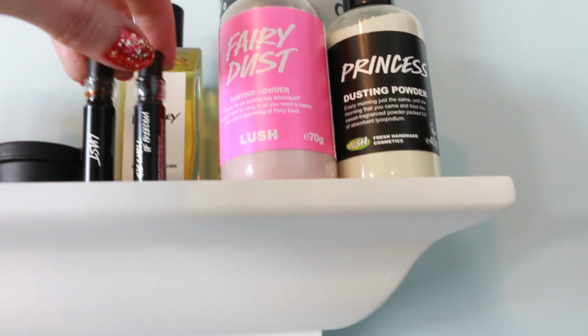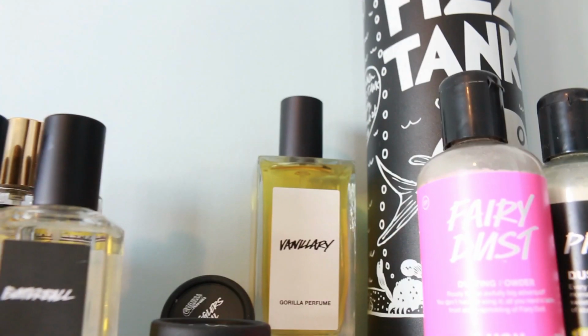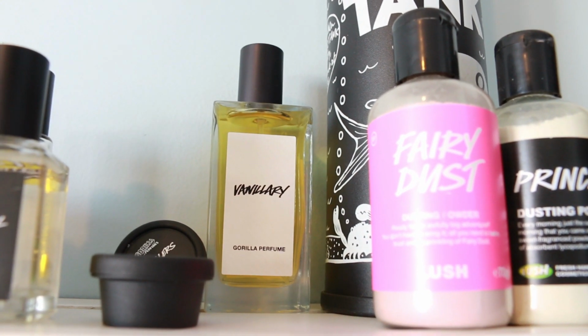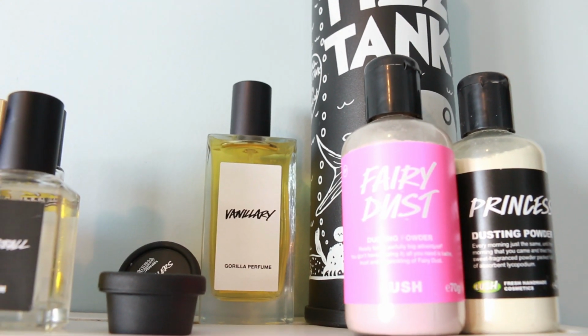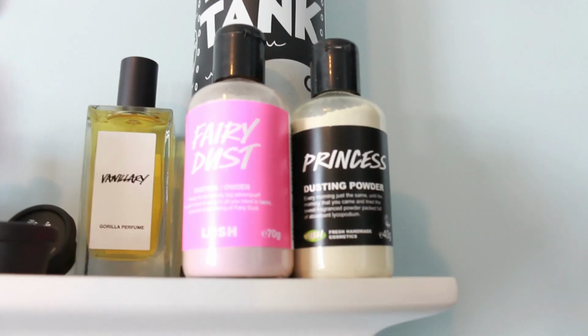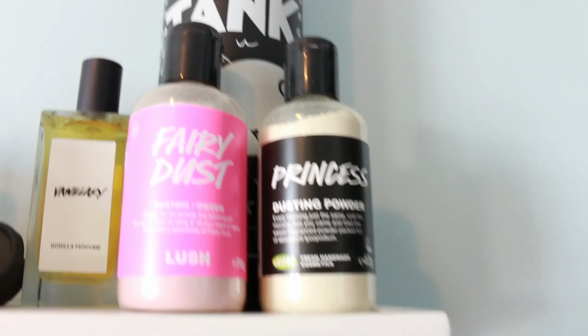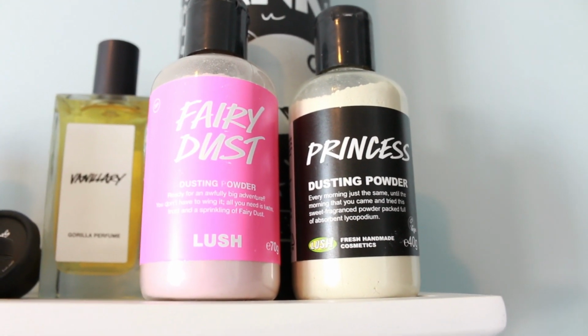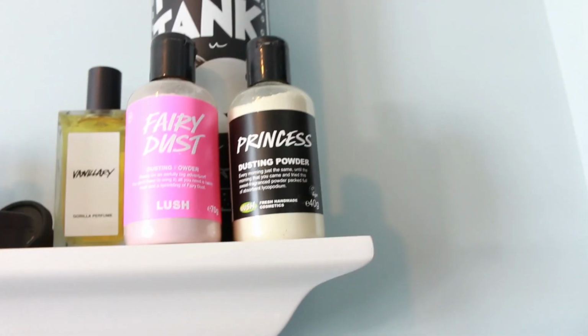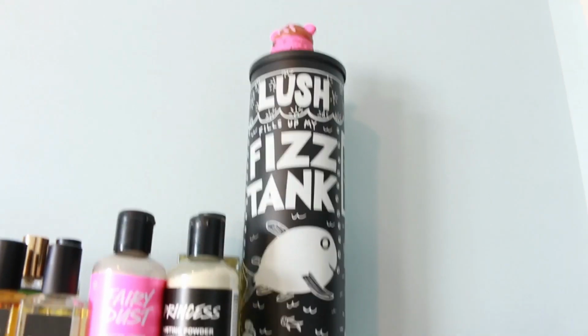And then behind these 2 vials, I have a super big bottle of Vanillary because it's my absolute favorite. So that is like my biggest Lush perfume that I own. And then over here, I just have 2 dusting powders, and it is the Fairy Dust, and I also have a Princess. So I kind of just consider those fragrances just because they are perfumed or scented, I should say.